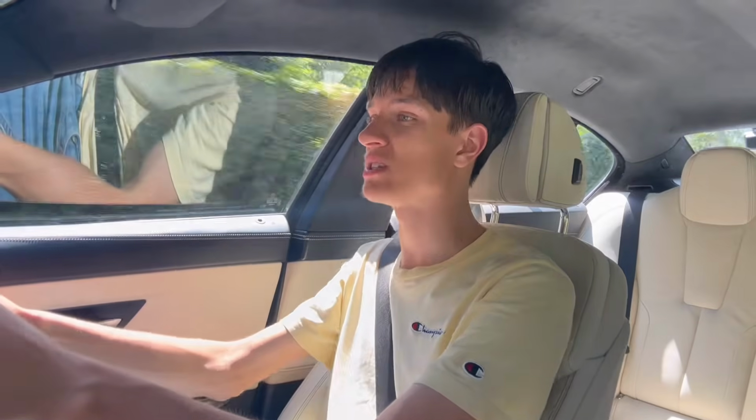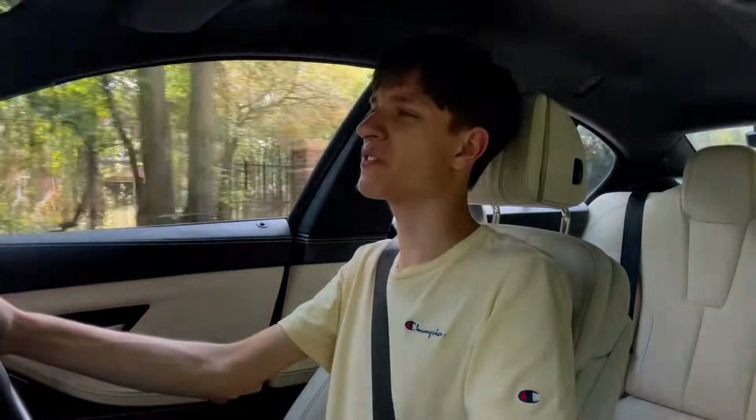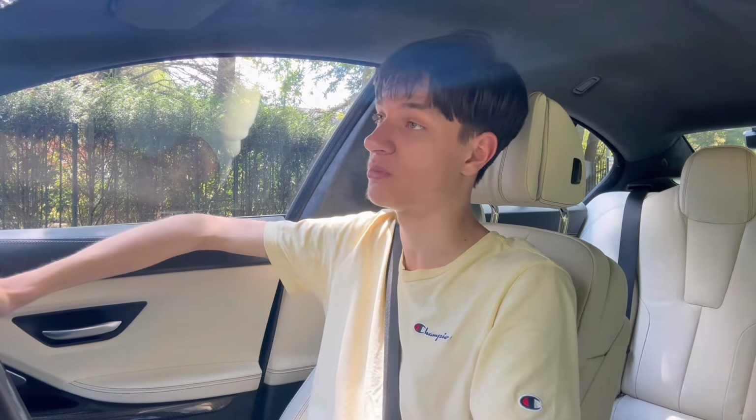I think the Gran Coupe is just gorgeous. I think it's a lot nicer looking than the M8. I think the M8 Coupe is nice, but the Gran Coupe and the convertible I'm just not as much of a fan of. I think the M6 definitely looks nicer. But in terms of coupe, I think they both look nice, to be honest. But I wouldn't mind an M6, to be honest.